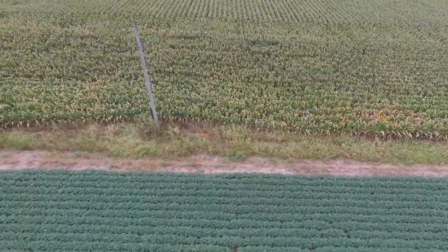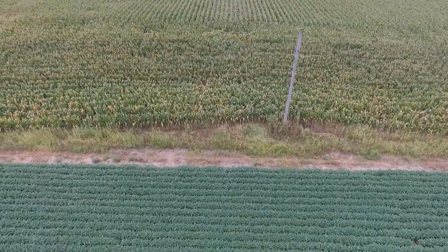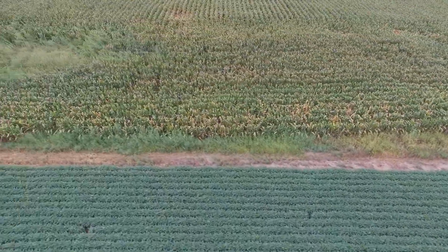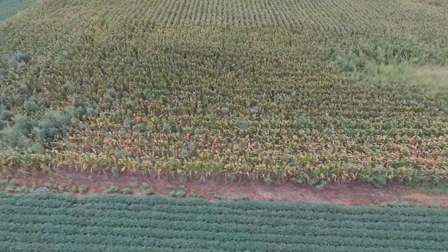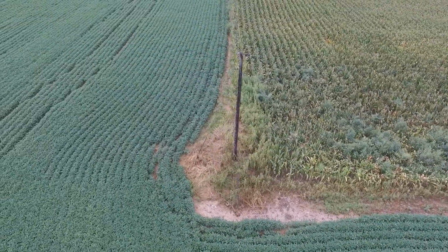And we're going all the way out to the one corner here. You can see that corn starting to go, guys. There's already one field closer to town that is almost ready to be picked. It's drying out, all brown, and it's ready. You can see all the weeds in that corn right there too. It is terrible out on this corner.